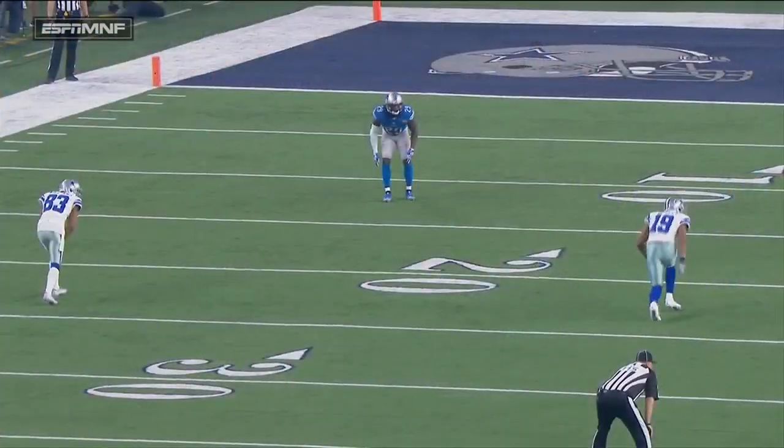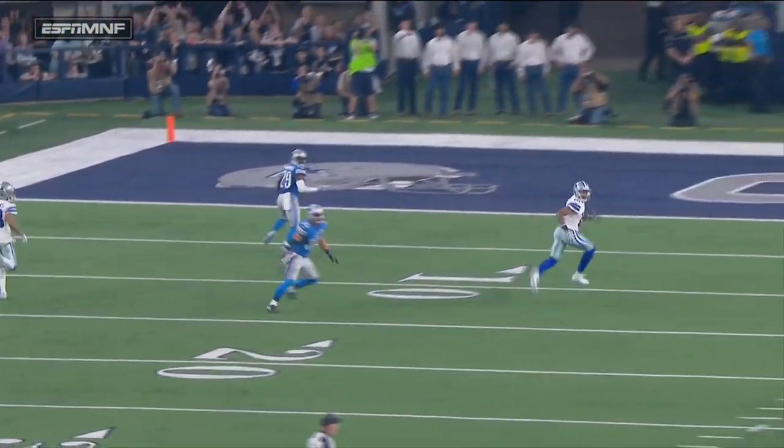And they shred him. Butler right down the seam. But it's Prescott.